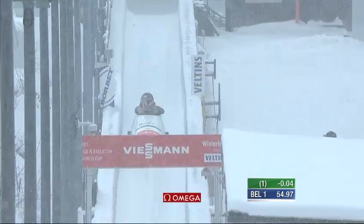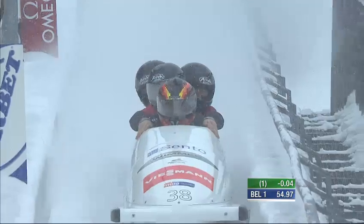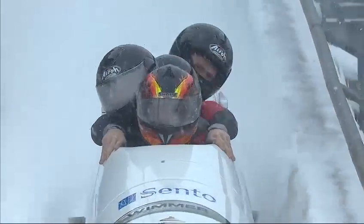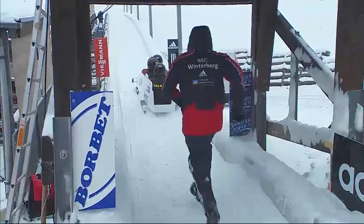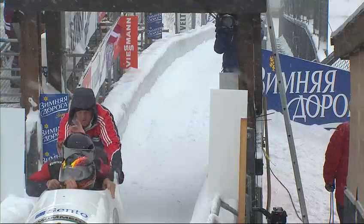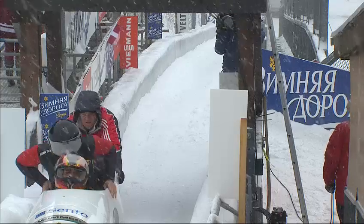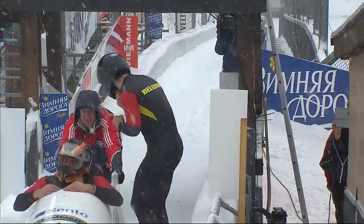Oh, no, wrong clock. Right, that's wrong. Okay, something got into the eye of the lens there. Uh-oh, they've got a backup timing system. Yeah. So it's not a 54.97, because that would have put him from 22nd into the lead. Did you see it here? 54.9. There's no way. No. There's no way.